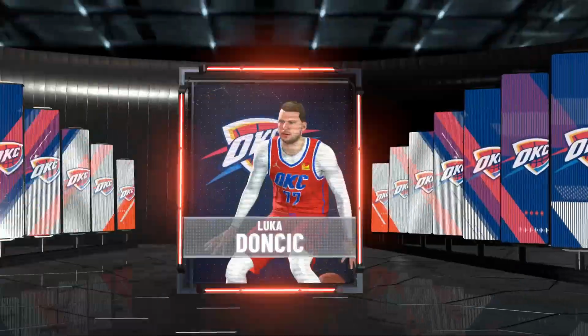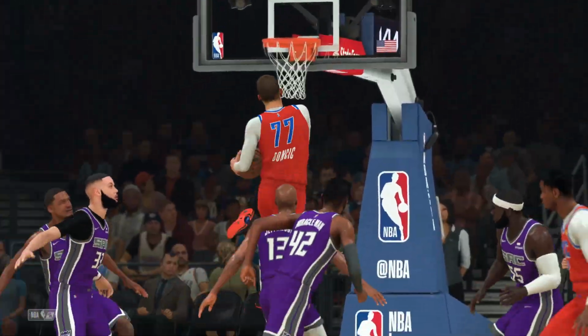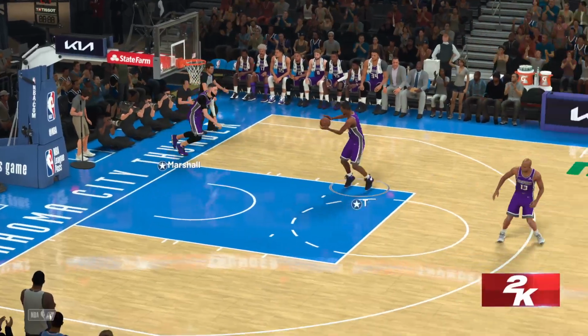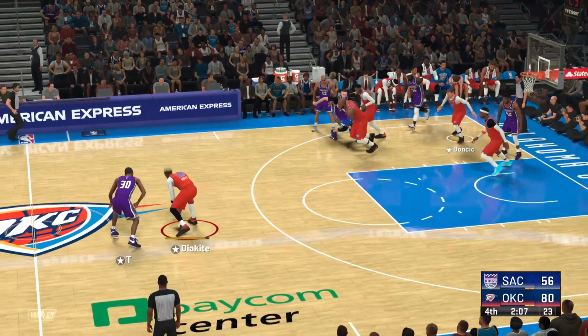Oh, Doncic hammers one home. Come on now, if you want to talk about a crazy vertical, that was that. I mean, it was ridiculous. And then add in the extended hang time. Ooh, oh my. Knocks it loose.